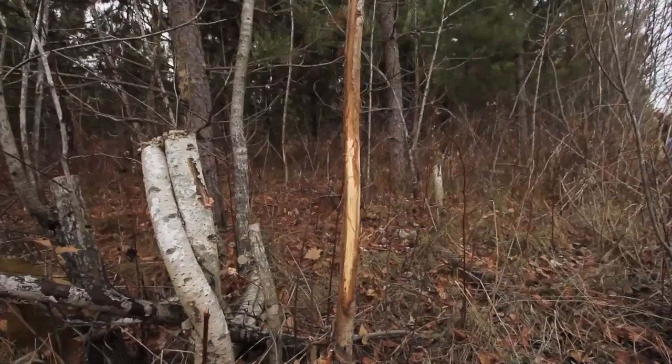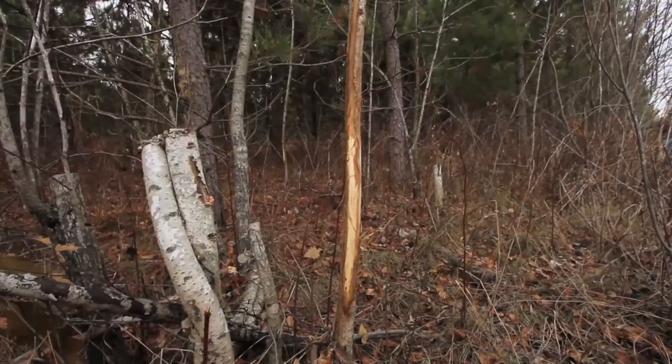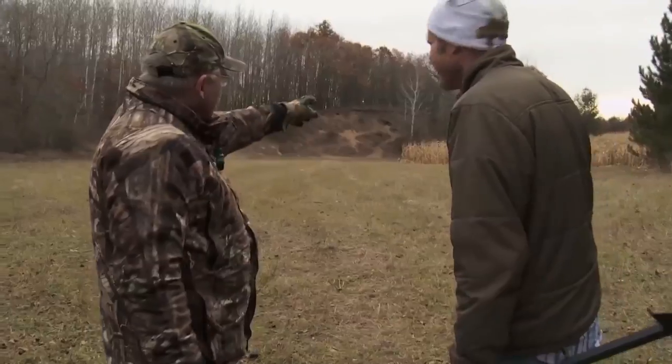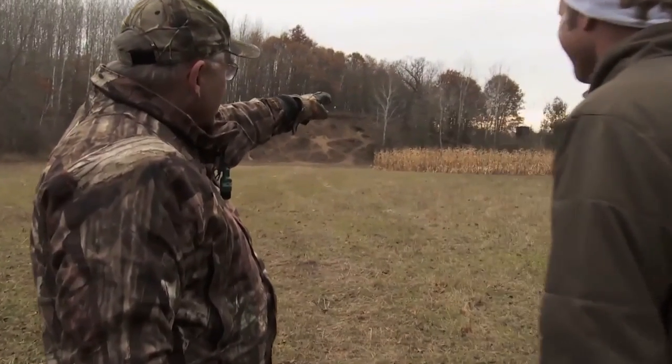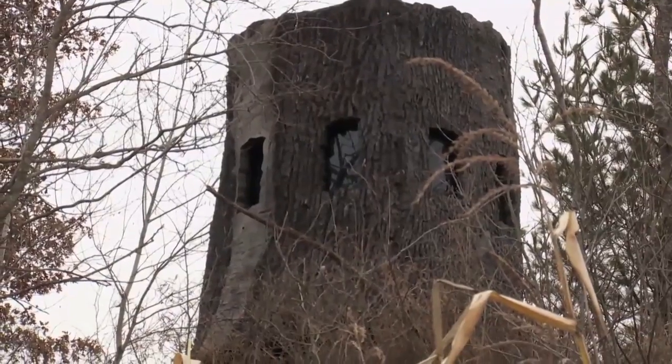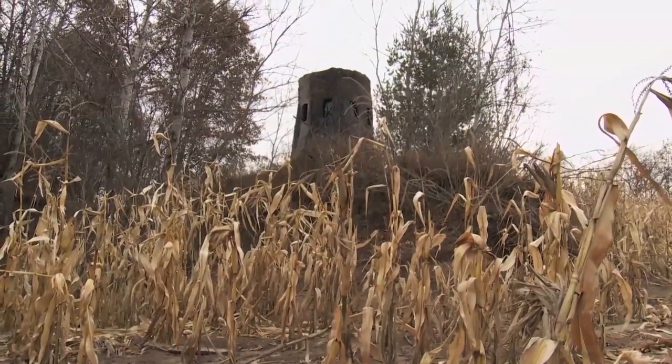So this is a heavy traffic area. You see the trails going up and down the bank over there? Yeah. A lot of deer move back and forth through here. And we've got a tree blind and a conveniently located little mound right there for you. So it should give you a great observation point in this area and into the corn and the whole works.